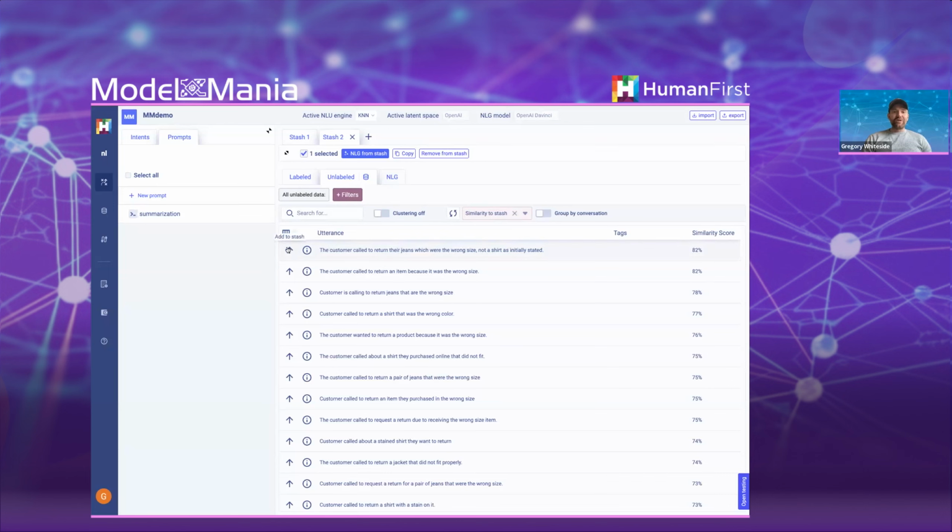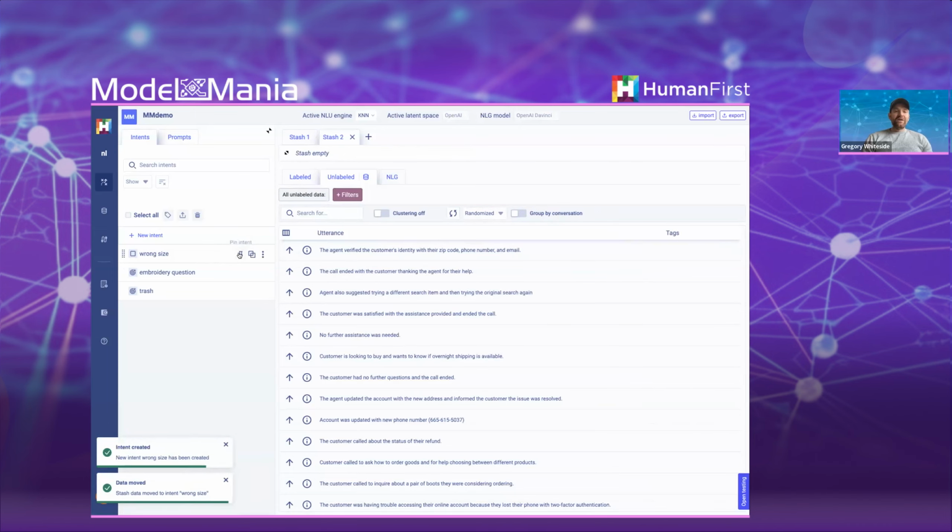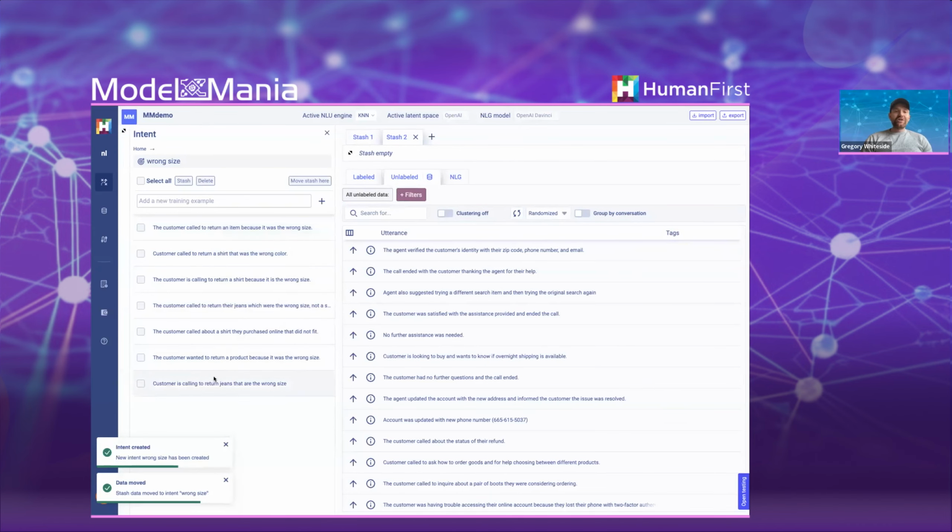So customer returned a pair of jeans because of the wrong size. I can curate now a bunch of conversations that match this. And I'm going to assign these to an intent, for example, wrong size, and label them. So now I have started to curate a set of conversations that represent this problem. Now, what's really interesting is, why don't we use an LLM to query against this data and find more specific information? So I can do that.